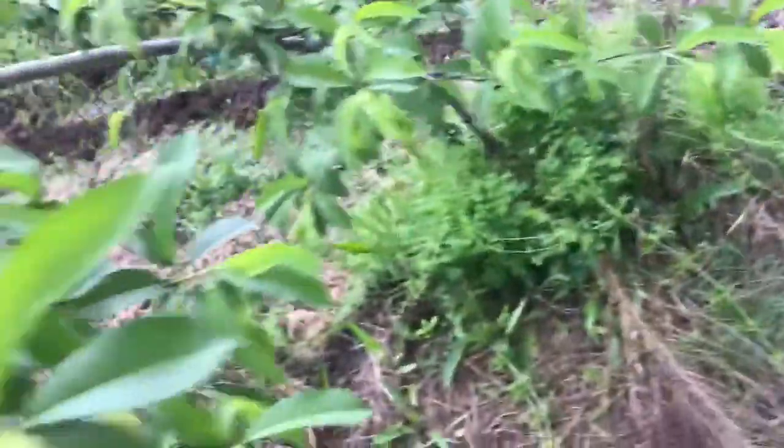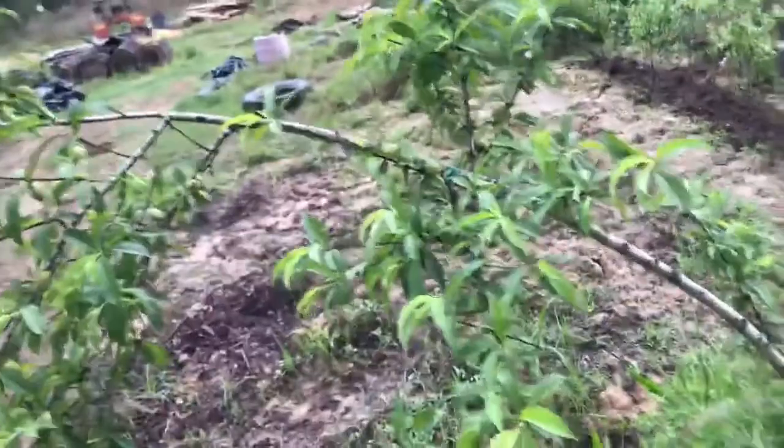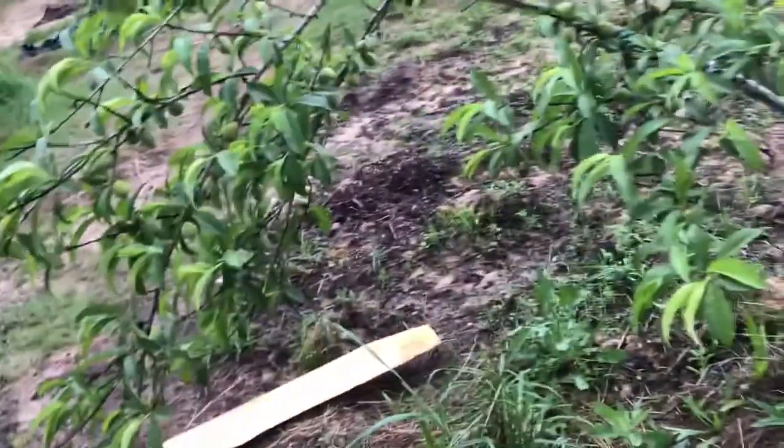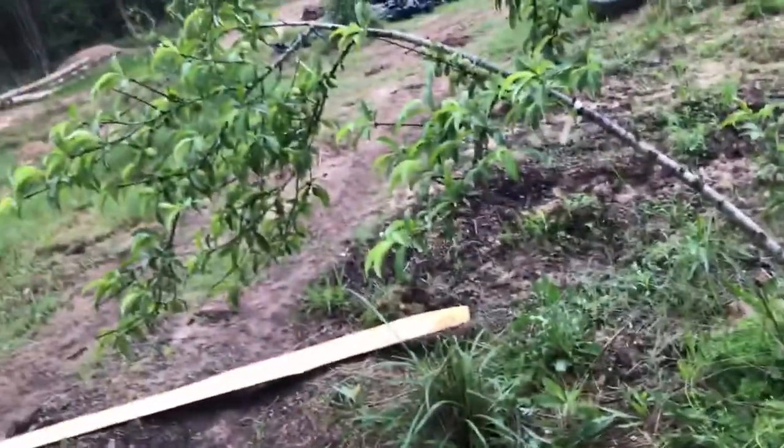Oopsie, we had a little storm blow through. I had this peach tree absolutely loaded down, and it's been growing like this since I planted it. I need to get it tied up and straightened up, but it's loaded with little peaches, which if those all grow to be adult, it's going to snap that tree in half. So I've got to get it tied up somehow. I had that board propping it up, but the wind blew it over.